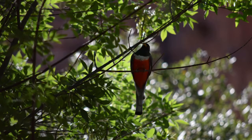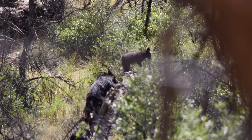For trogons, the best place is down the South Fork of Cave Creek Canyon. This is a trail down a closed road. Along the hike, I spotted a mother black bear and cubs, so be careful when hiking around here.